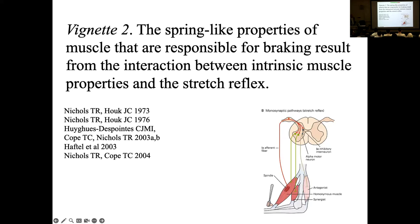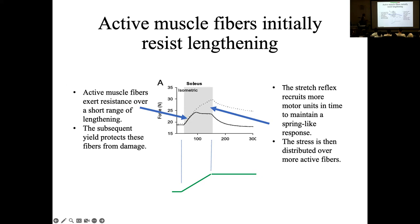So let me tell you what I mean by an interaction between the intrinsic properties of muscle and the stretch reflex. Back in the 70s, some people thought the stretch reflex really didn't do much of anything for motor control because it takes time for it to act. And muscles already have this spring-like property. So why do you need the stretch reflex? They already behave like springs, so why do you need it? Well, it's not quite true. And this gets into some work that was executed by this lady in the second row, Clotilde Huyde-Pointe.